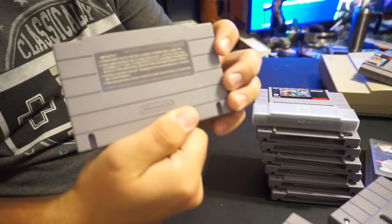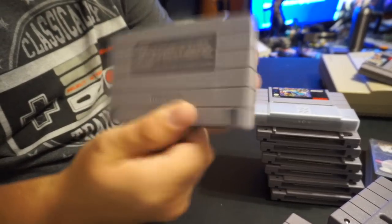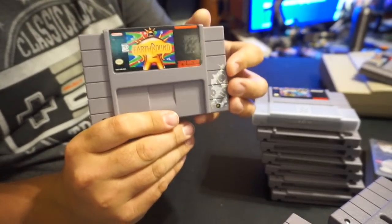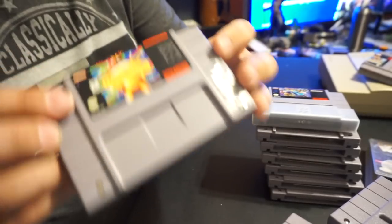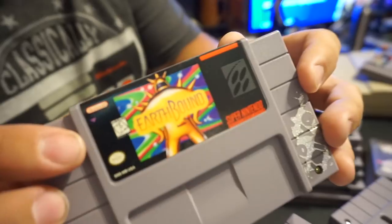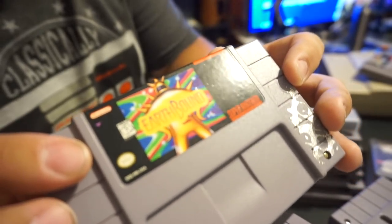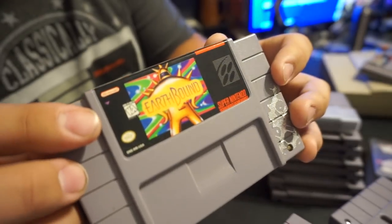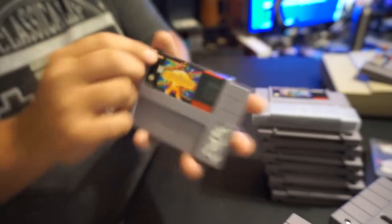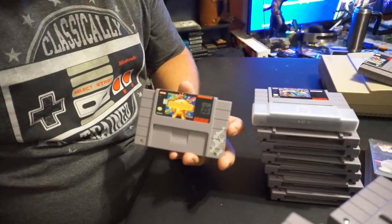There's the back. There's the front. Put it in, works, plays. Very, very decent label. I'll try to get close up there for you guys. Really happy. $2.50 for EarthBound. So, definitely my best find for this year.